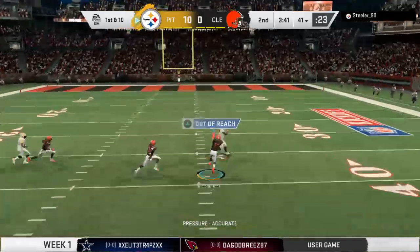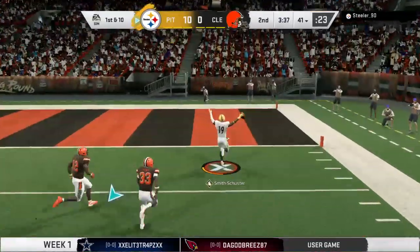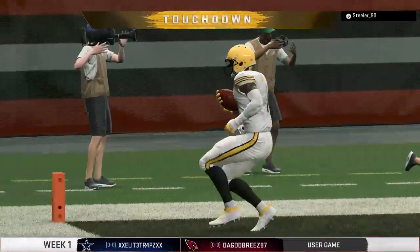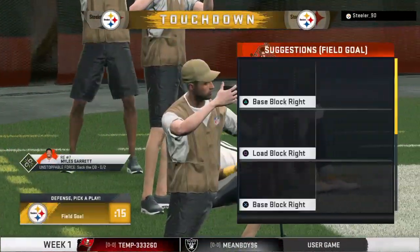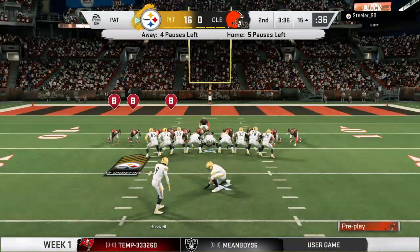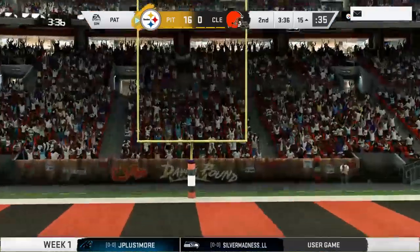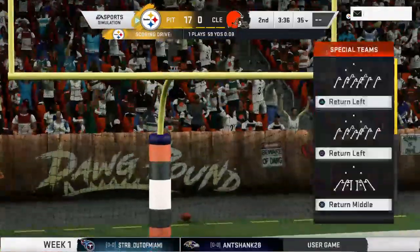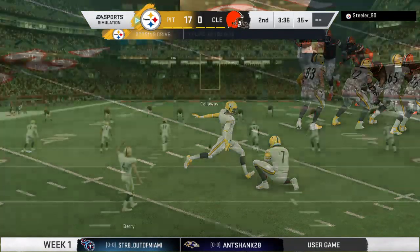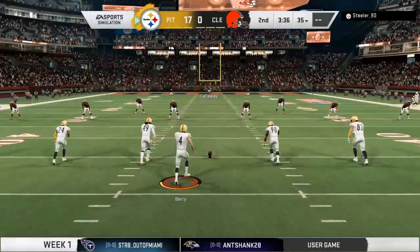Now a play fake here on first down. And he finds a man on the crossing route. And into the end zone. Touchdown, Pittsburgh. Juju Smith-Schuster. Already his 2nd touchdown here in this opening weekend. And the Steelers, they broaden their lead. Extra point put through by Boswell. And that makes our score 17-0.